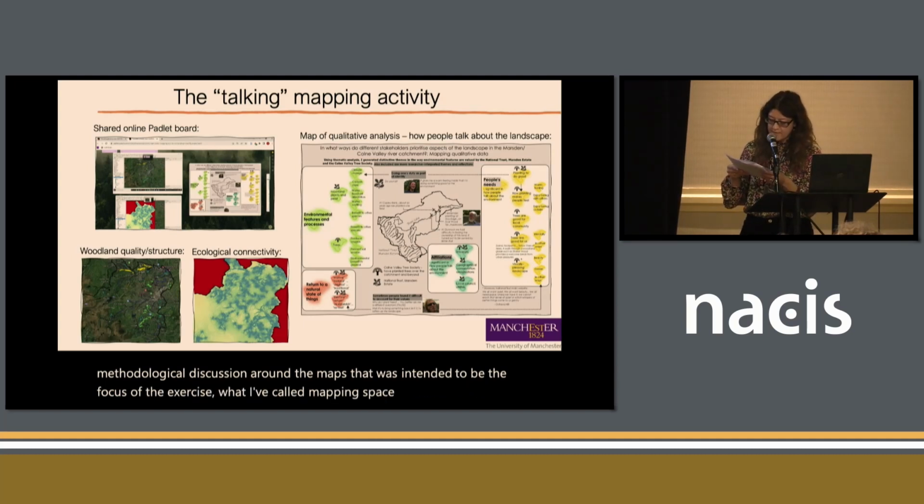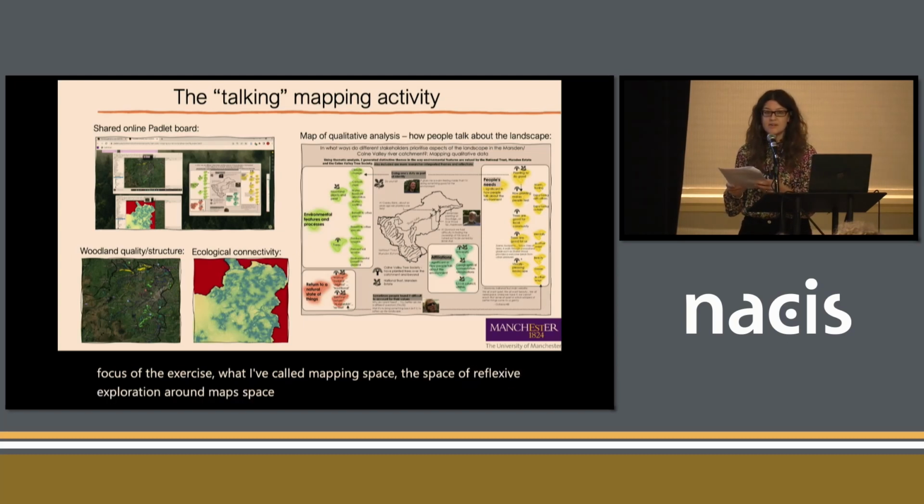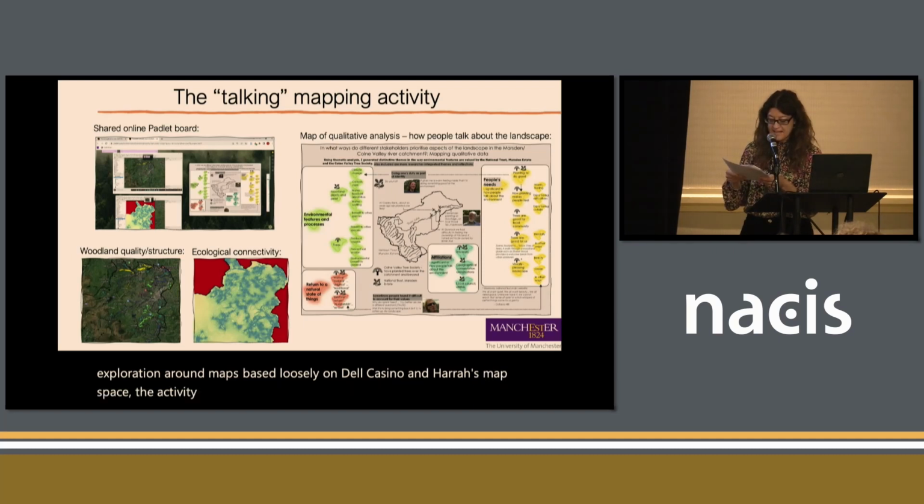The space of reflexive exploration around maps, based loosely on Del Casino and Hannah's map space. The activity reflects the potential for methodological discussion around maps that are explored by Brown and Knopp and Cope and Elwood, for example.